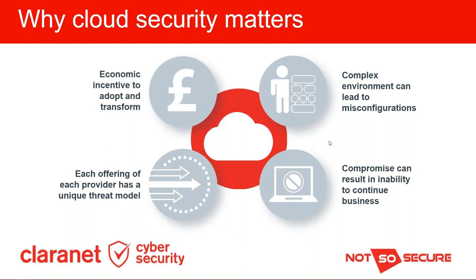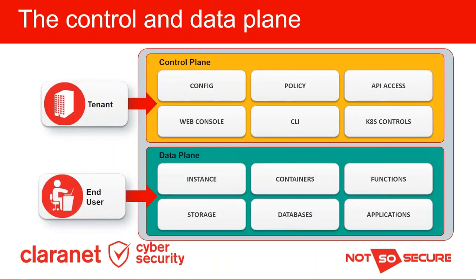Each offering has a unique threat model, and we need to be aware of that. We need to update our thinking from on-prem to the cloud environment. And so one concept to be really mindful of when we think about new complexities is the division between the control plane and the data plane.